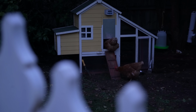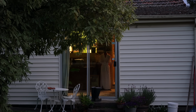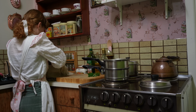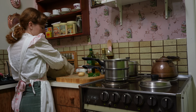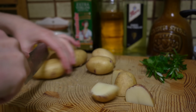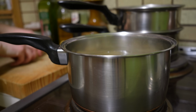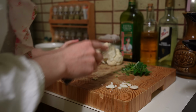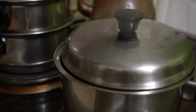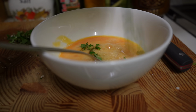After the sun sets and the chickens put themselves to bed, it's time to prepare dinner. I used up the last of our homegrown new potatoes with fresh herbs from the garden. Fresh eggs in a simple yet delicious omelette, accompanied with herby potatoes and steamed cauliflower.